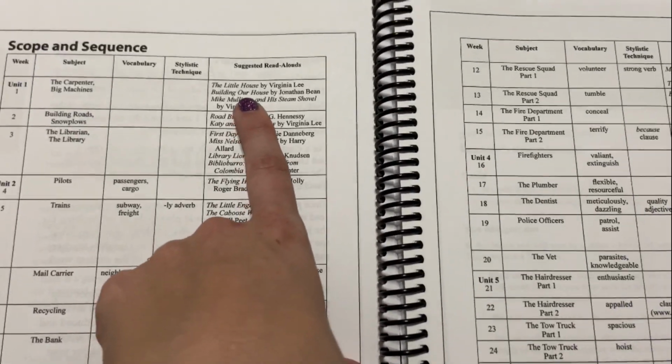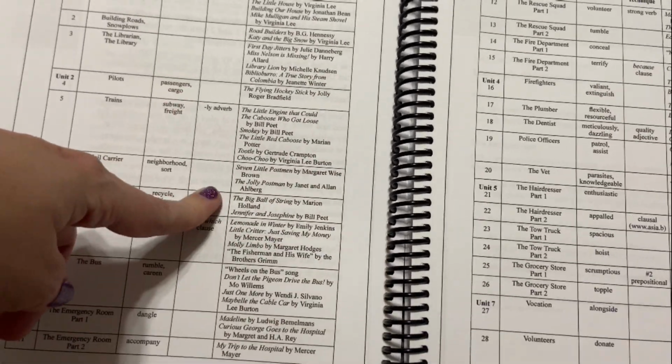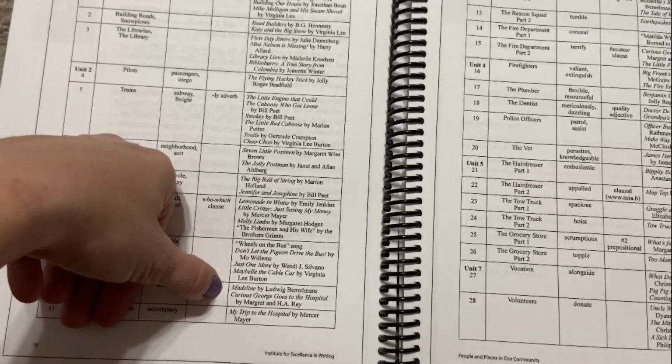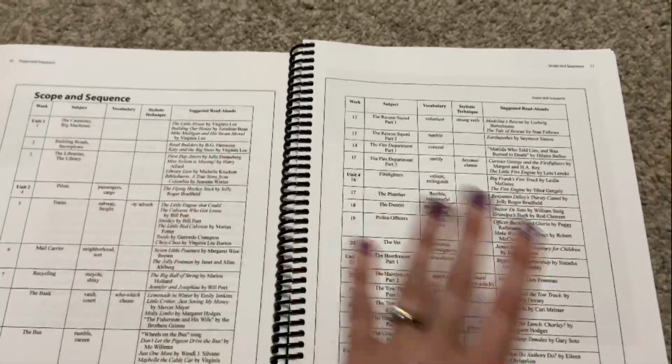They have suggested read alouds that you can read with this, and a lot of these are picture books. I realize that I have 5th graders and 4th graders using this, but my kids still enjoy hearing a good picture book, and it'd be a fun way to tie in the younger ones with the older ones.